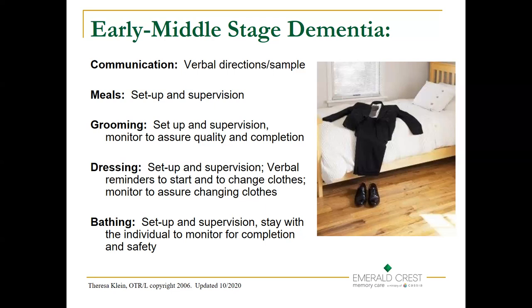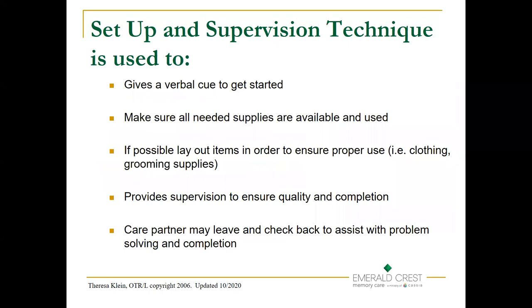Care related more with those personal cares, grooming, dressing, and bathing. What we as care partners should be doing is setting up their supplies and letting them do what they can. I'll describe that in more detail in the next slide, but you're really setting things up for them, giving them a visual cue. That's what that means. So setting up grooming would be setting out their toothbrush with their toothpaste next to it and a cup nearby. They've got that visual cue to brush their teeth, because they might not do all the steps if all the supplies aren't out. The next slide I will describe more specifics to that setup and supervision technique.